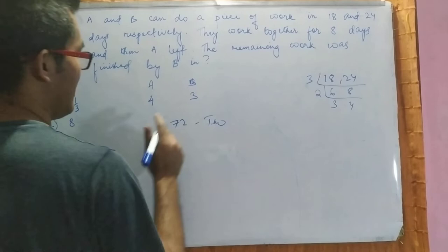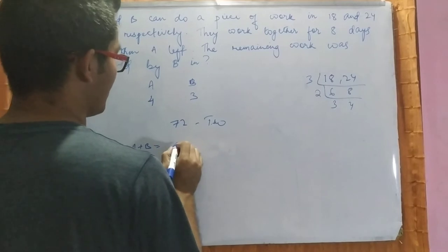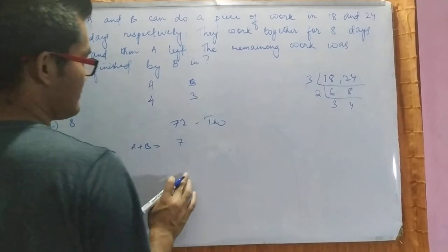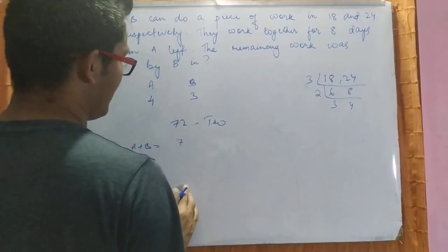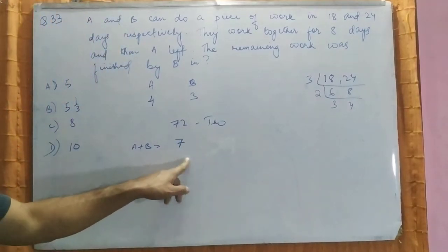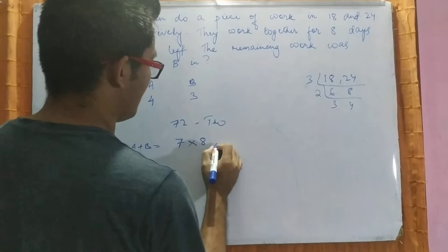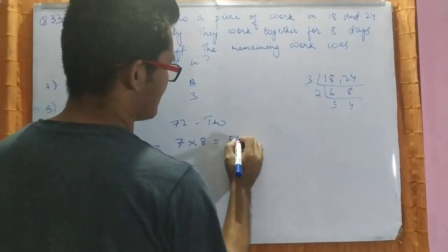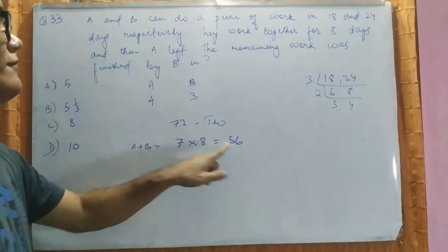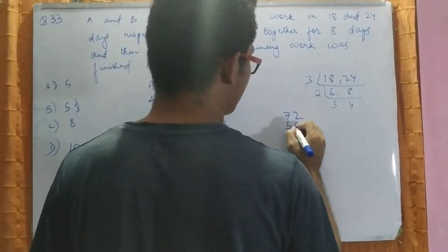A plus B efficiency is 4 plus 3, which is 7. They work together for 8 days, so 7 times 8 is 56. The remaining work is 72 minus 56.